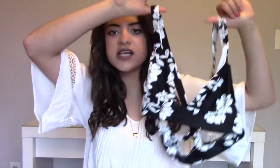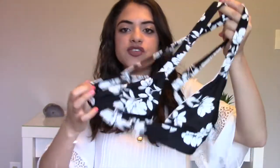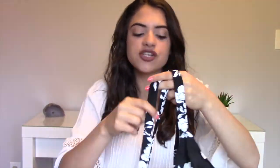And then the last thing I got is a bathing suit top. Now this isn't a large because I do have girls. It is going to be way too big for me around the band, so my mom is going to have to hem it. But this part does fit, so that's all that matters. That is it for this haul video.